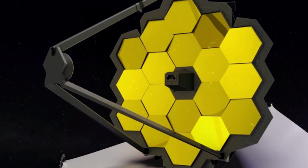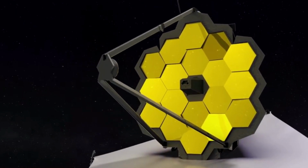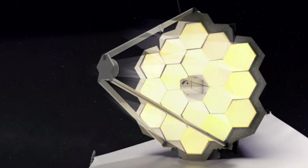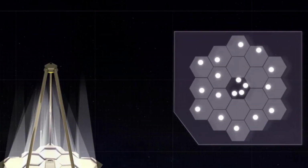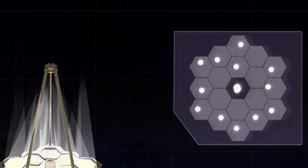At this stage of Webb's mirror alignment, known as fine phasing, each of the primary mirror segments have been adjusted to produce one unified image of the same star using only the NIRCam instrument. This image of the star uses a red filter to optimize visual contrast.